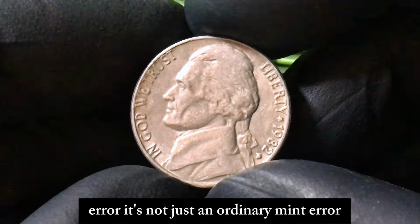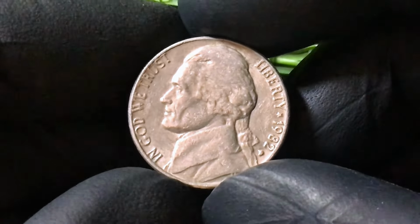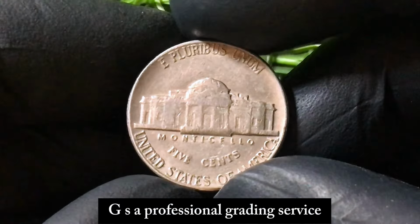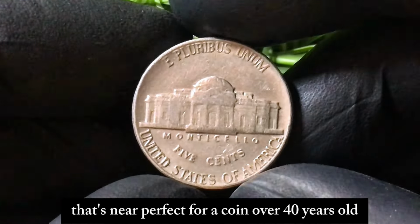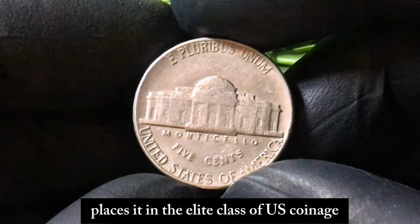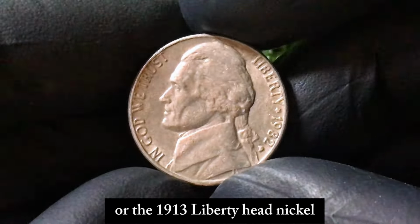It's not just an ordinary mint error, it's a full design anomaly. The coin was graded MS66 by PCGS, a professional grading service. That's near perfect for a coin over 40 years old. The uniqueness of this error places it in the elite class of U.S. coinage, much like the 1943 copper penny or the 1913 Liberty Head nickel.